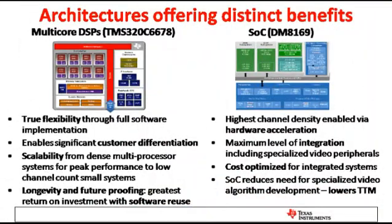At TI, we offer two distinct architectures. One is a pure software-based multi-core DSP. An example of that would be TMS320C6678, or an SoC-based architecture like DM8169. And both of these architectures have their advantages.